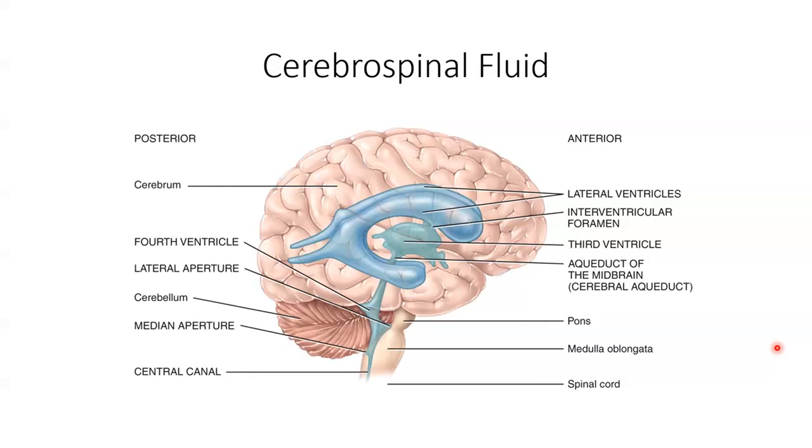The last protective structure we will cover in this module is the cerebrospinal fluid. You may see this referred to as just CSF. And the cerebrospinal fluid is a clear, colourless liquid composed primarily of water that protects the brain and the spinal cord from both chemical and physical injury.